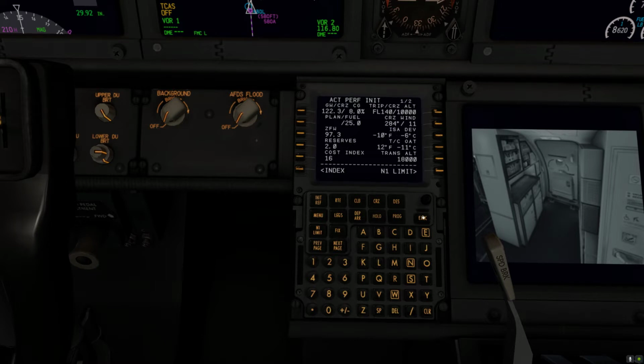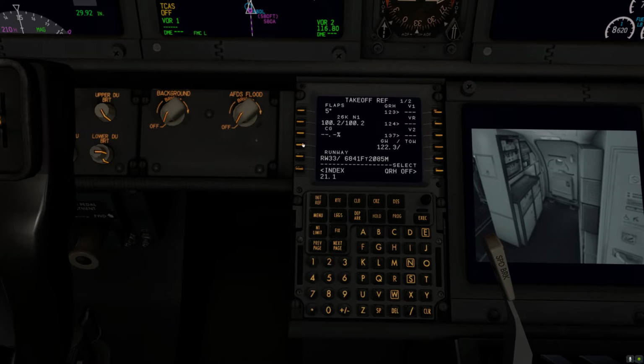Okay, let's execute. Let's go into the N1 limit page. Let's autofill our outside temperature at 29 degrees Celsius. Let's go to the takeoff page. We're going to be using flaps 5. Our CG, if you remember, was 21.1%. That gives us a stab trim of 5.0 degrees.